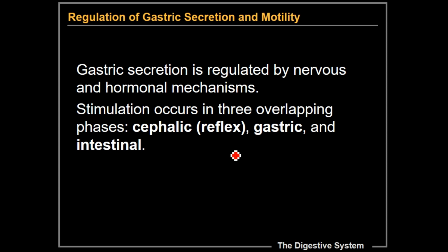Stimulation occurs in three overlapping phases. We have cephalic, that's the reflex, that is when the stomach feels food. Gastric, that is by the presence of the pH that's in there, it senses the pH, and the intestinal.